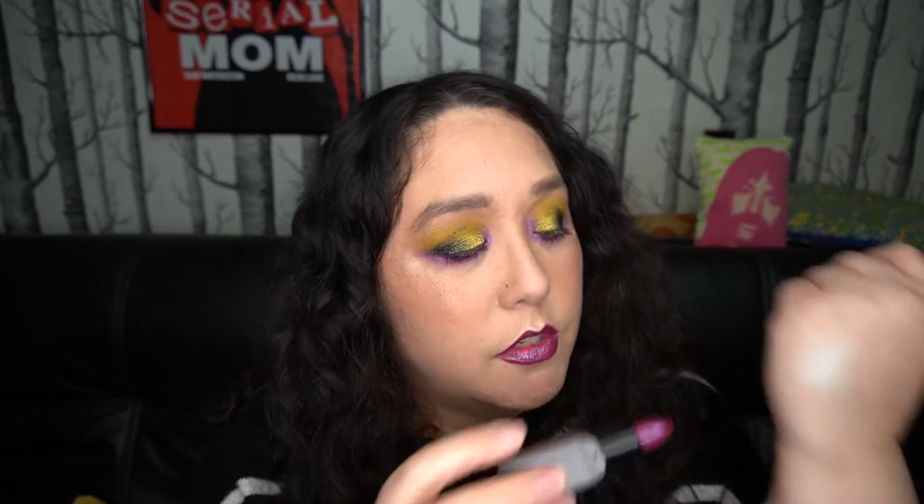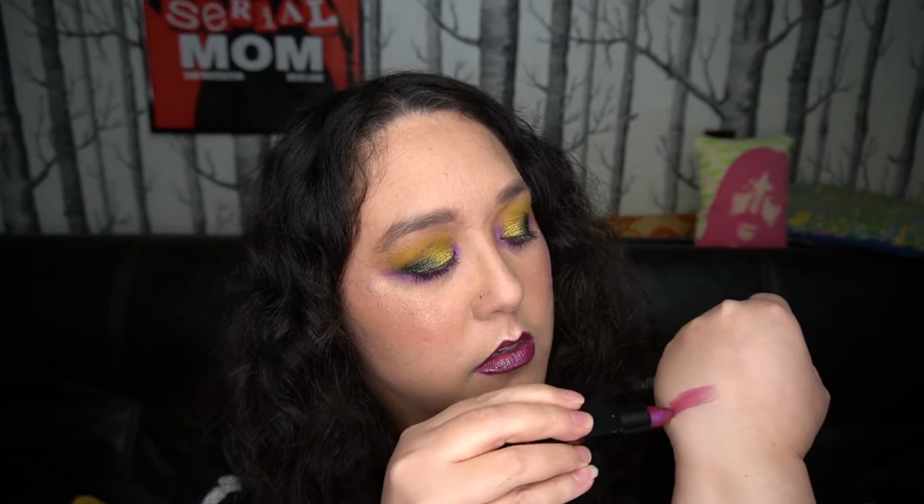So here is a bullet lipstick, which I love their bullet lipsticks. This is called Baroque, and that's a really nice, sort of a deep mauve-y shimmery. It looks like what I have on almost. Similar to, let's give it a swatch. Similar to, it might be a little pinker, a little lighter, but similar to.